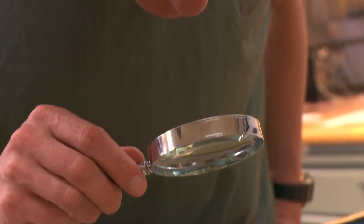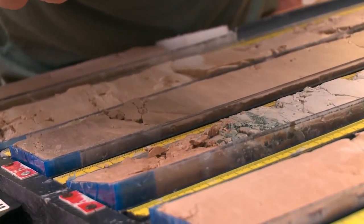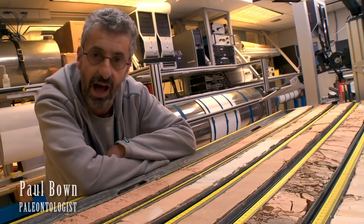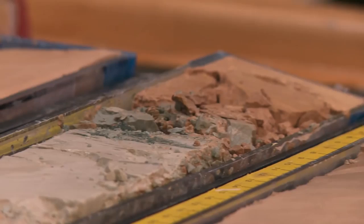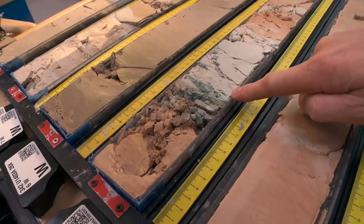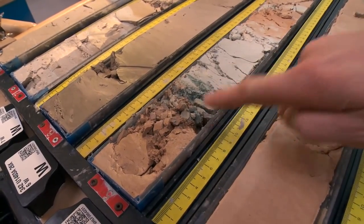We're looking at the KT boundary. This is the geological boundary between the Cretaceous and the Paleogene, the boundary where the dinosaurs went extinct, but a bunch of other things happened. There was a meteorite impact. It looks like we have captured in this core the ejecta from that impact event. Dinosaurs? No dinosaurs. So pretty exciting.